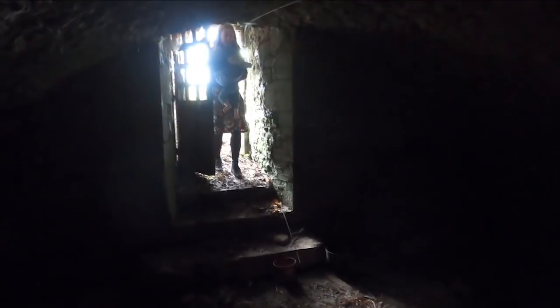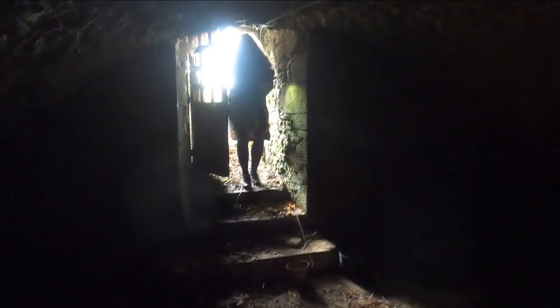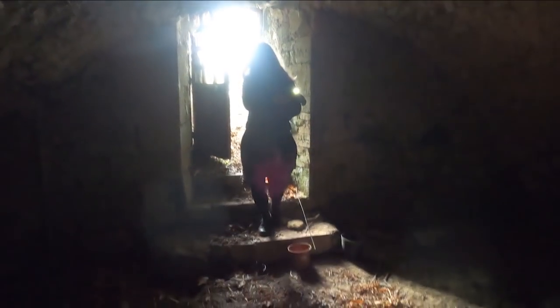Here's Amy and Clément coming with the powerful light. It's my phone, I'm afraid. Oof. Where would you like me to illustrate?